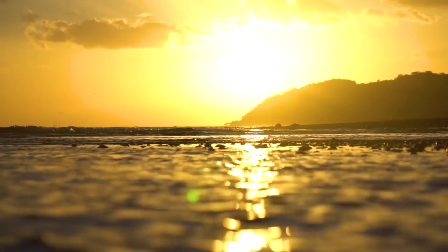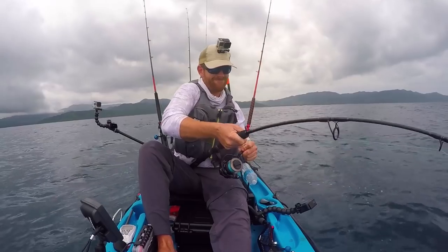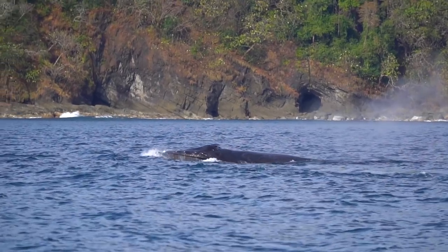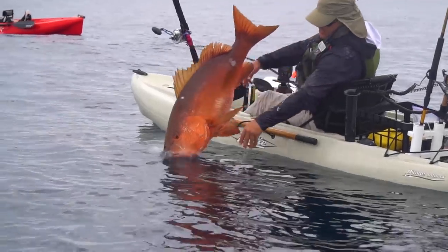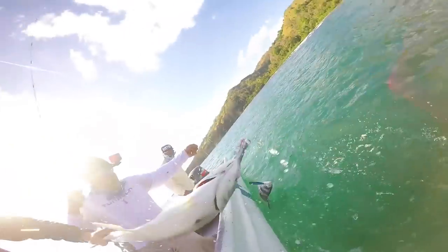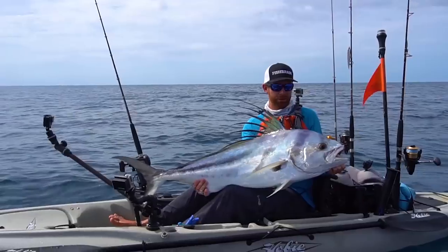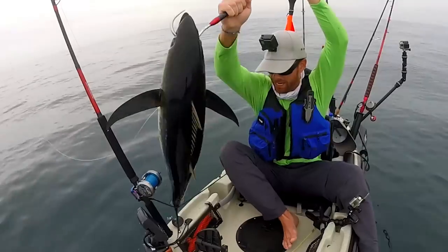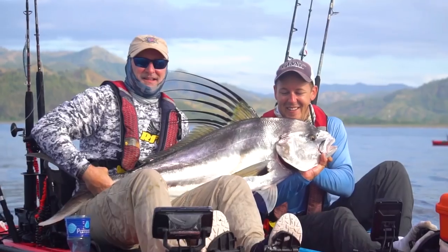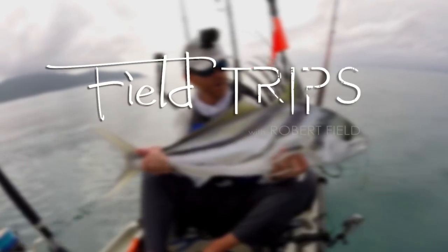I gave up the corporate life to pursue my passion for kayak fishing full time. And a few times a year, I head to Los Buzos Resort in Panama. There, I serve as a guest guide, helping anglers figure out one of the most epic fisheries on the planet. Trophy rooster fish, bro. The tuna, we got a tuna. You're watching Field Trips with Robert Field. The land of giants. Welcome to Panama!